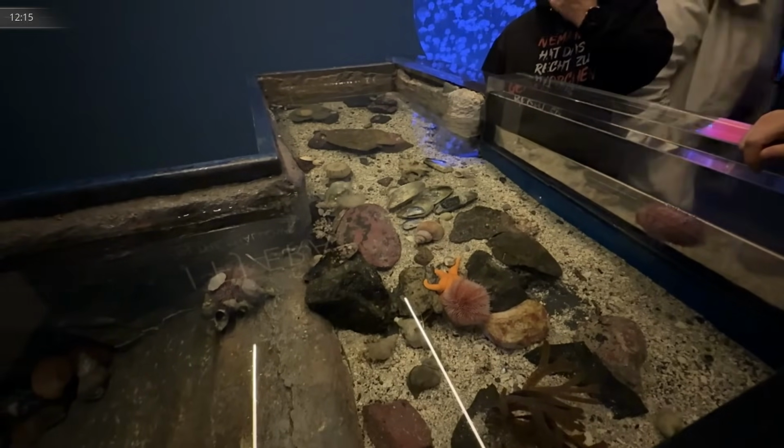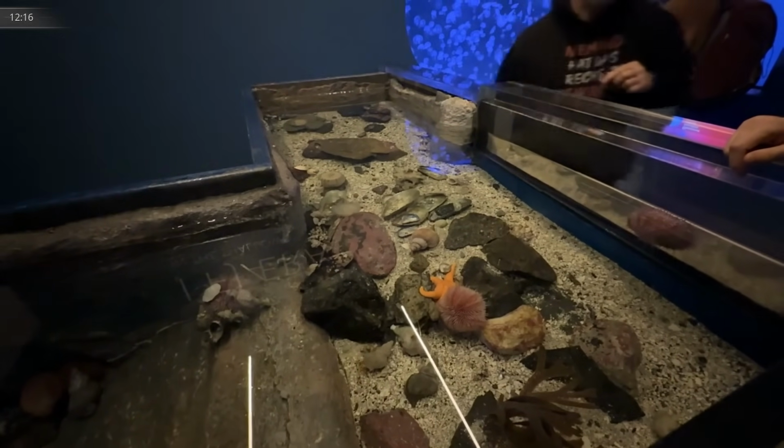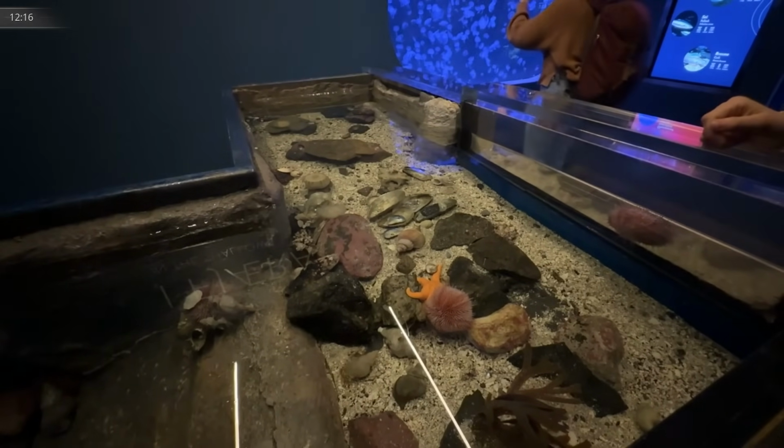And some of my colleagues actually went out to smash some, and they smashed 700 in 20 minutes. They come in like a carpet, so you can just sit there and smash them. So it causes a lot of problems up here.